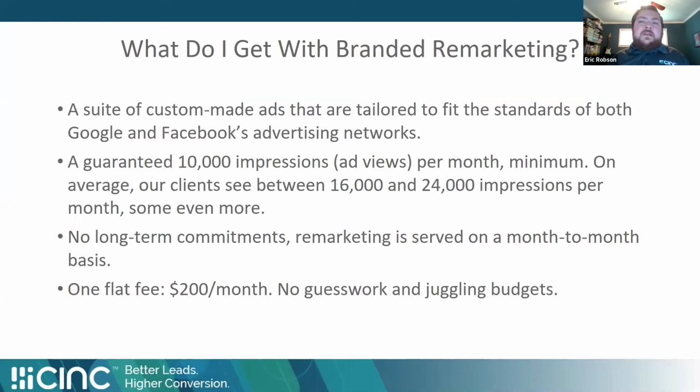Anytime that your ads pop up on a website and someone is able to see them, that counts as an impression. It just gives us a means to know that the ads are working and that they're being seen. The reality is, across our portfolio, people tend to see more like 16 to 24,000 impressions per month. Some markets, maybe more. A big deciding factor on that, and I'll explain this more later, is the size of your initial audience. So the more people we can serve ads to, the more impressions you're eligible for.